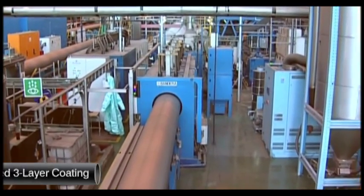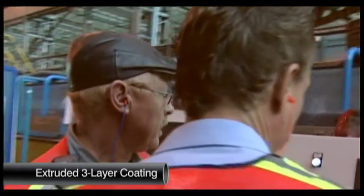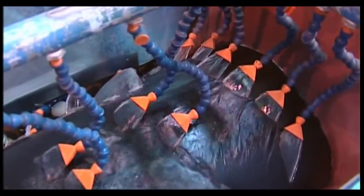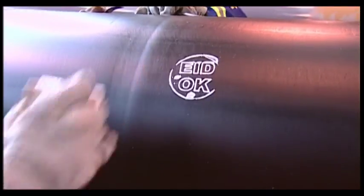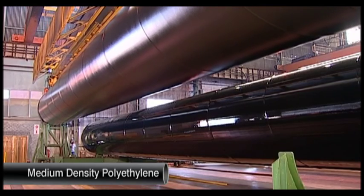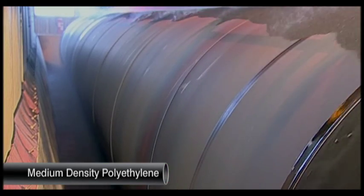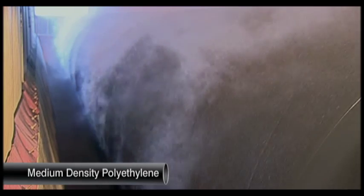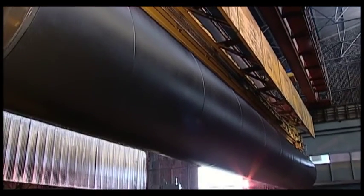A modern 3-layer coating plant is the latest addition to the Hall-Longmore facility. Here, the outer high-density polyethylene or polypropylene coating is extruded onto the pipe, contributing to enhanced economies in production when compared to the traditional 3-layer process. Hall-Longmore also offers fusion-bonded medium-density polyethylene coatings. After cleaning by shot blasting, the pipe is heated and immersed in a fluidized bed of medium-density polyethylene powder, which fuses onto the surface, providing cost-effective mechanical, chemical and corrosion protection.